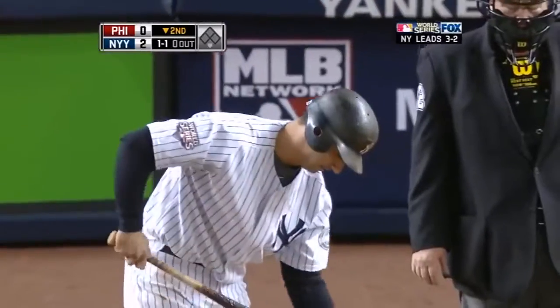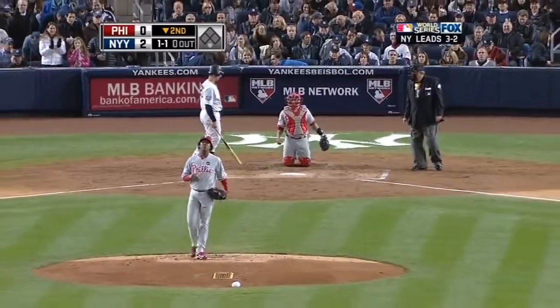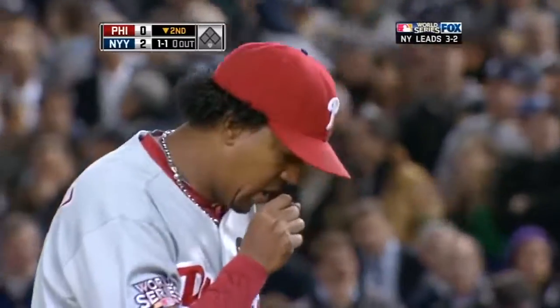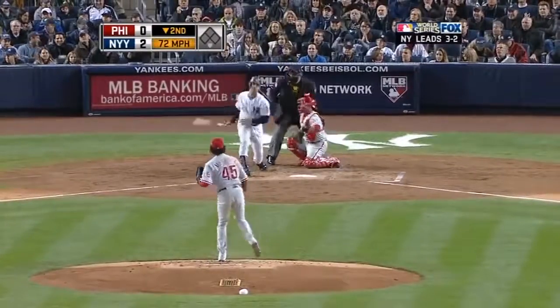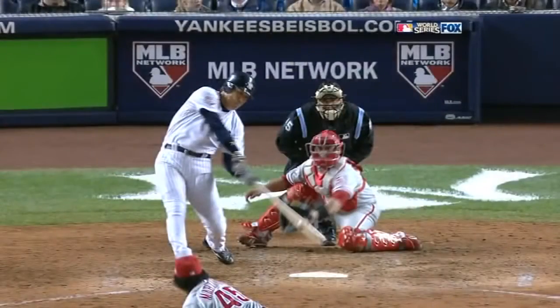Posada takes ball 1. Posada with 5 RBIs in the series. Time called. Let's see if Posada can add to the damage here. And the pitch to Posada. Swings at ball low for a 1-2 count. No runners on base, no outs in the bottom of the 2nd.